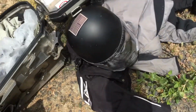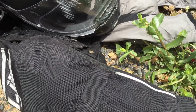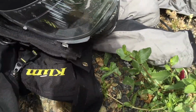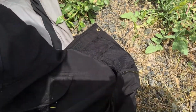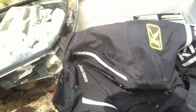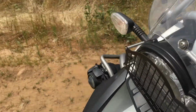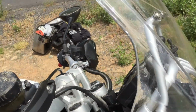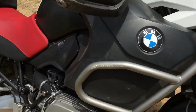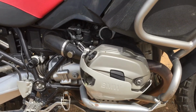Panniers are super messed up. Helmet did its job. I slid on my face a little bit. Didn't open up. It's a modular helmet. Little hole in the back of this, just a little hole back here. Yeah, so the bike kind of high-sided and bent this handlebar. This is all bent up. You can see it definitely slid along the crash bars, but the crash bars did their job.